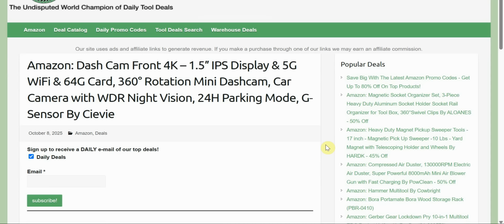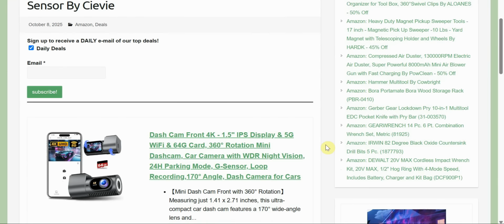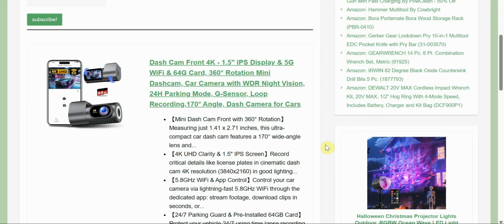First up for this video, again, link down below, we have the Dashcam 4K 1.5-inch screen 5G Wi-Fi with a 64 gigabyte SD card. It does all the things: the G sensor, parking mode, night vision. This is by Sivai, whatever it is. It is right there.